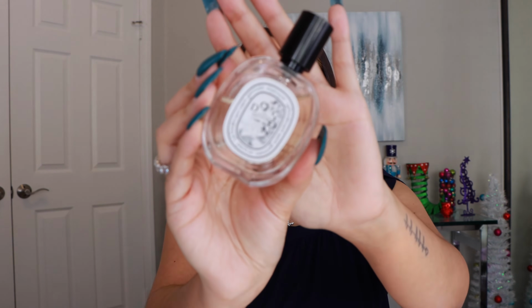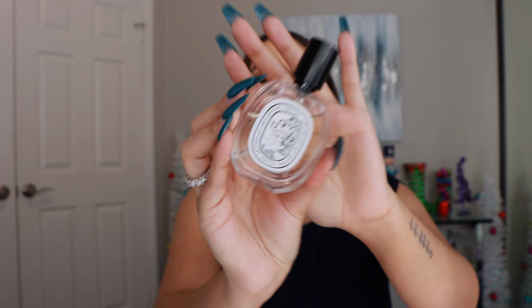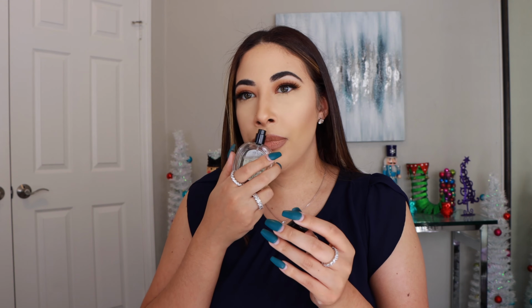And this fragrance right here is from Diptyque. This is called Do Son. I think that's how you pronounce it. This is a fragrance that I discovered when I shopped at the Nordstrom anniversary sale. I love it. It is so light and romantic. It has a floral scent to it and a powderiness to it. It's almost like a powdered floral scent, which now that I'm saying that out loud, it doesn't really sound that beautiful, but it smells just so feminine and elegant on the skin. It's a really nice fragrance.